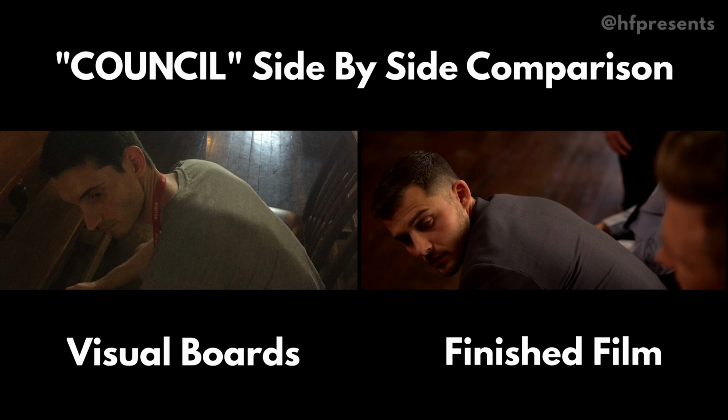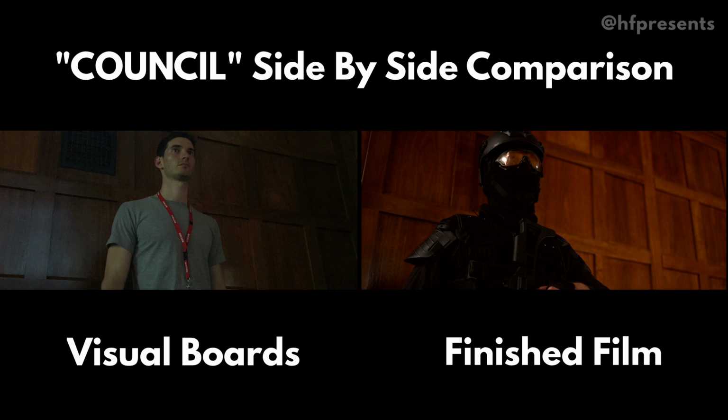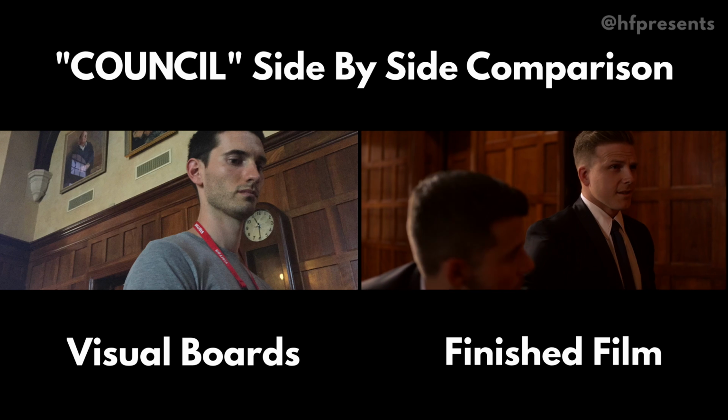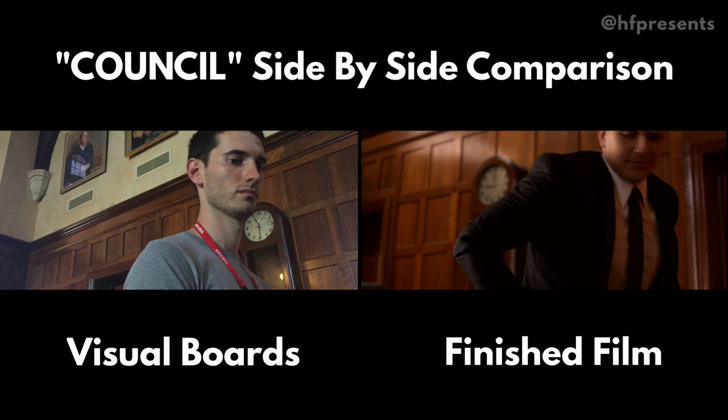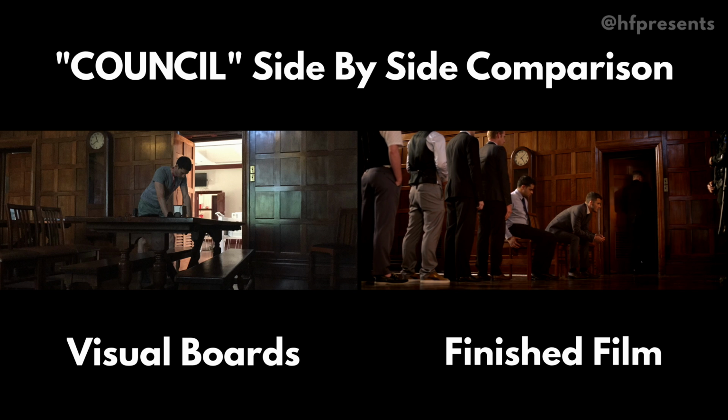As you can see, there are some slight differences. Like here, I kind of split the difference on the shot on Simon. Sometimes I'll do two shots to show where a move is. Sometimes I'll just pick something in the middle.